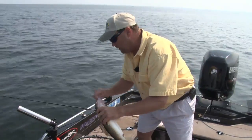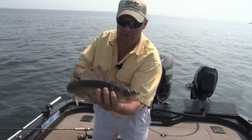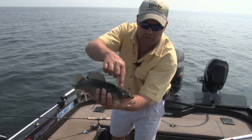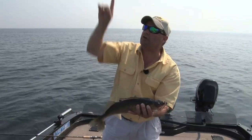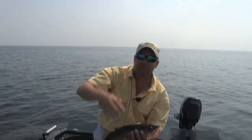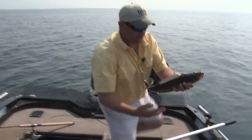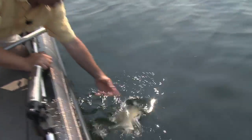So ultimately, what I'm trying to do is be up above the fish far enough to make sure that this guy, and you can see his eyes are right on top of his head, he can see up, okay? And in this clear water, he sees that jig and that leech up here, and it can be 2, 3, 4 feet above him, and he'll still be able to get it. Let's let this guy go, and then we'll talk a little bit more about location. Ooh, he's in a hurry.